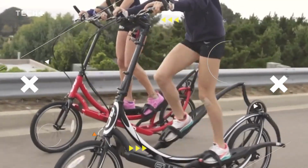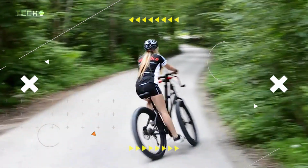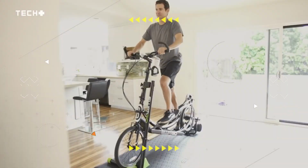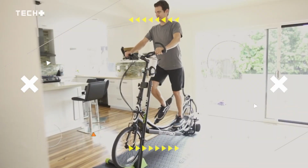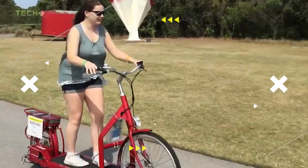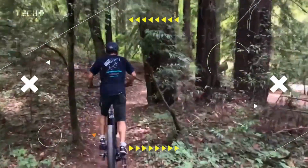You're passionate about fitness and cycling. These extraordinary workout bicycles are tailor-made for you. They're far from your everyday bicycles, boasting exceptional features and capabilities that cater to dedicated fitness enthusiasts. So, if you're eager to elevate your workout routine, just keep on watching.